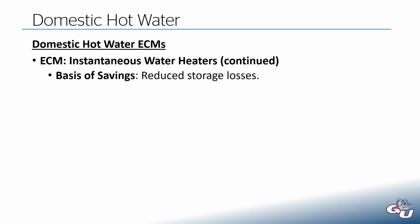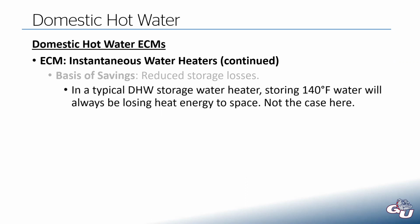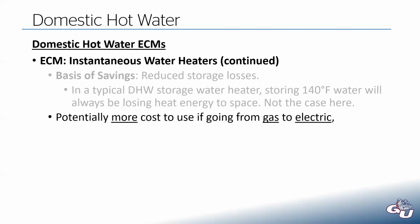The basis of savings, potentially, is you're going to have reduced storage losses because you're not storing that 50 gallons of water, which is constantly losing heat energy to the surrounding space, which is what you'd see in a typical storage water heater. You're constantly going to be losing that heat. But you have to consider it might cost you more to go from gas to electric if you go to an electric instantaneous heater.